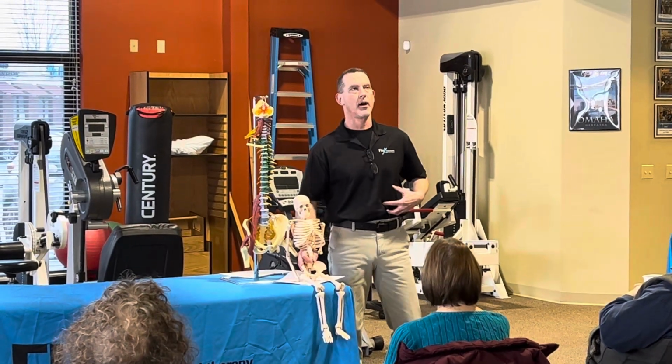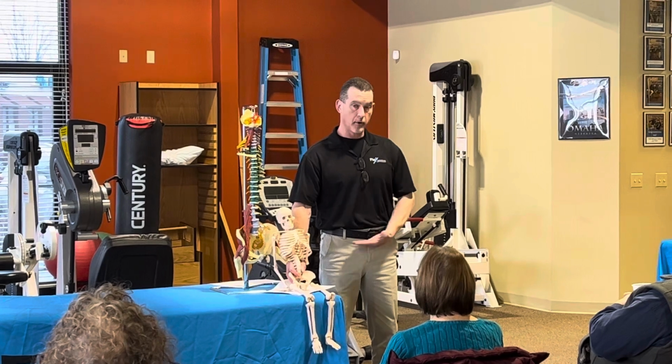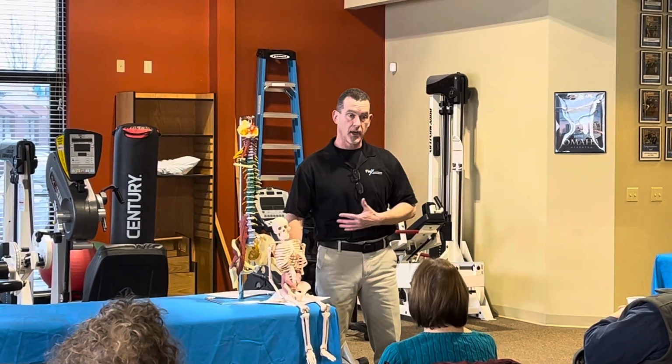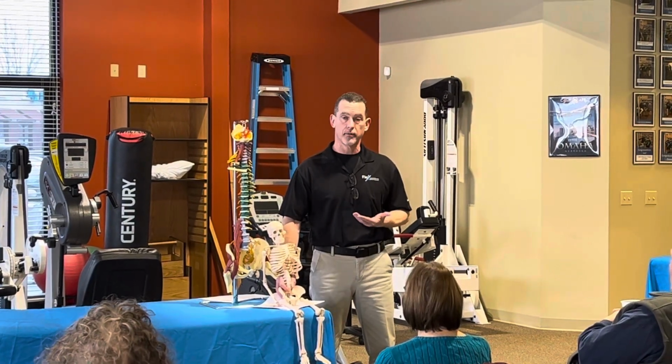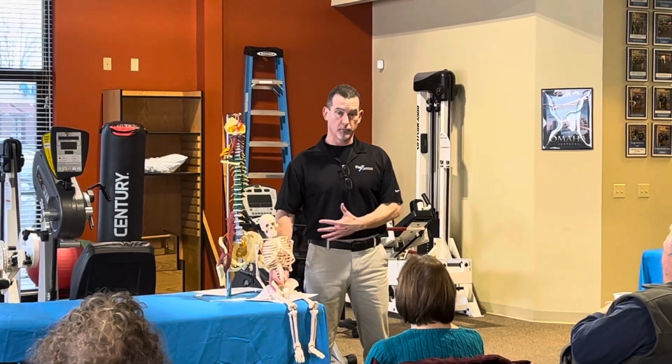When I talk about abdominals and lower abdominals, I'm talking about the ones below your belly button, and I'm talking about your obliques, the side muscles, okay? The upper abdominals rarely get weak. Most of us, our upper abdominals are really strong. It's the lower abdominals and the obliques.